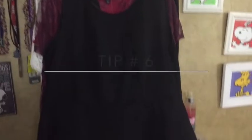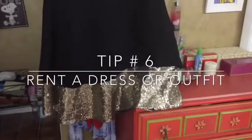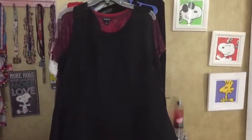Tip number 6, rent a dress. Now, I'm not at all affiliated with Rent the Runway, but I discovered them a few years ago and I absolutely love them. There's usually at least one formal night on a cruise. If it's a 4-day cruise, it'll be one night. If it's a 7-day cruise or a 10-day cruise, there'll definitely be at least 2 nights.